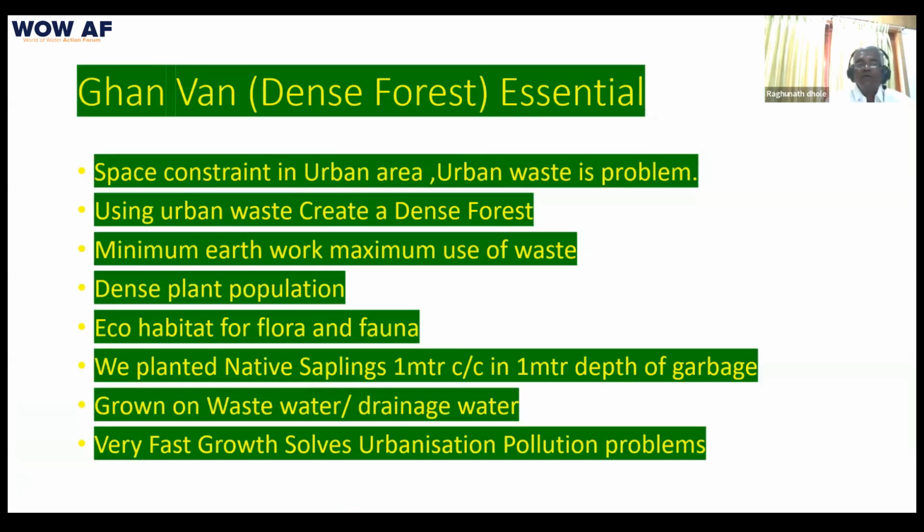Now we have another dense forest, which is a substitute for Miyawaki. In the Miyawaki method, if there is a land, we have to remove 1 meter of all the rubble from it, then put in cocoa peat and so on. For 10 gunta, it requires 5 lakh rupees. When the cost is involved, that means the carbon footprint increases. So instead of putting cocoa peat, we can put all the garbage.